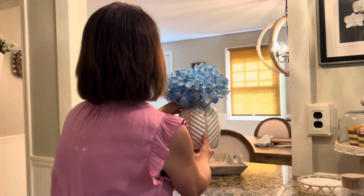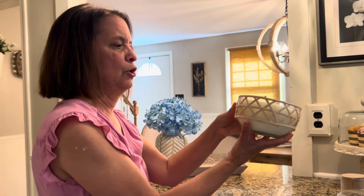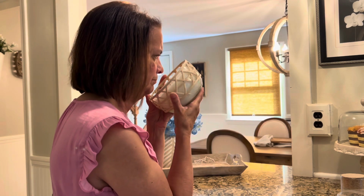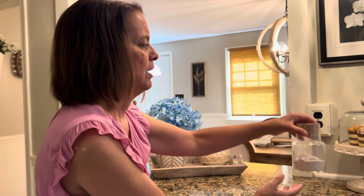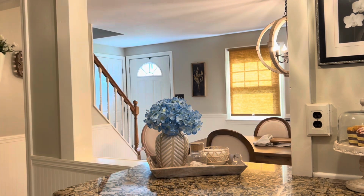This is a vase like that. Got this candle. I did buy this candle at Home Goods. 4 wicks. I think that was like $14.99. Smells really good. And a whole beachy vibe. And then I've had this forever. Just a little something to add there. So that is that counter.